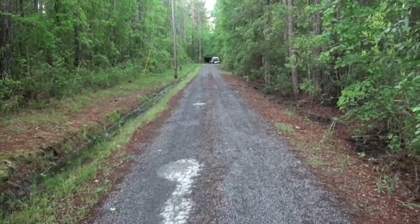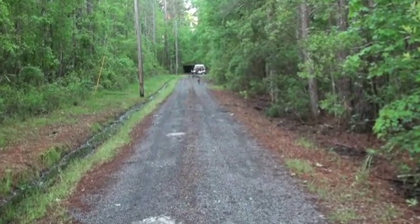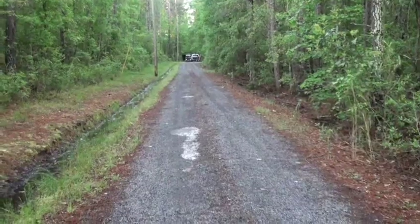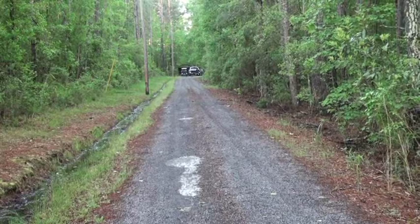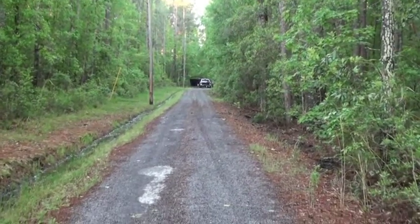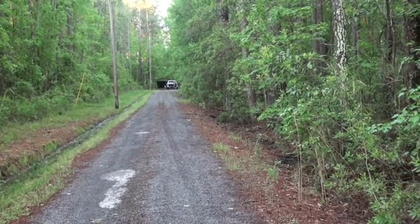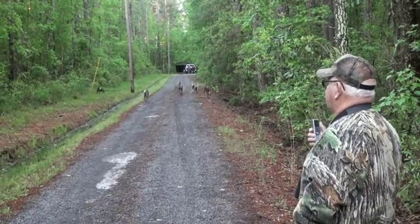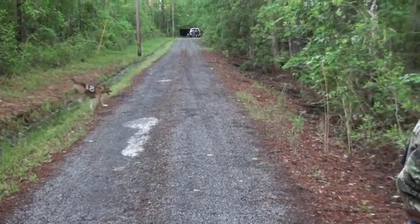There he is. You see? Coming from both directions, huh? Yep. I don't know which way to turn the camera. That one's going across back that way. There he is right there. Now he wasn't but 10 yards from us. That's right.